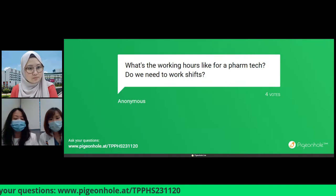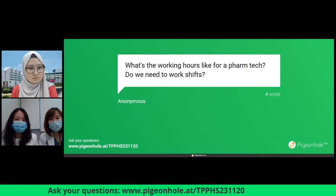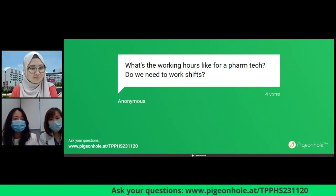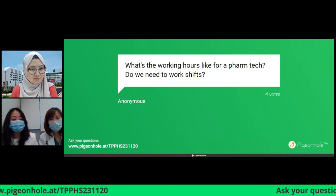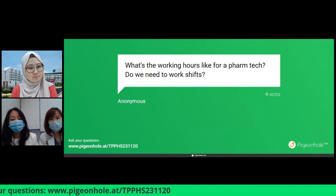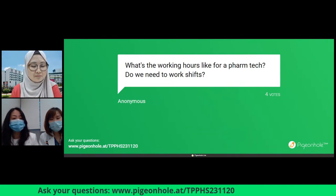Even if not in the usual outpatient setting, usually it's a 5.5-day work week. There is a morning shift, an earlier shift and a later shift. Maybe not overnight shift, but there is still some kind of shift work. But being in a hospital pharmacy, it also means that your shifts are well planned. So you don't have to worry about it taking a toll on your health, or not having sufficient rest. These are all taken into account when we roster shifts for our pharmacy technicians. And we basically station our pharmacy technicians according to which area, which department we need them most.